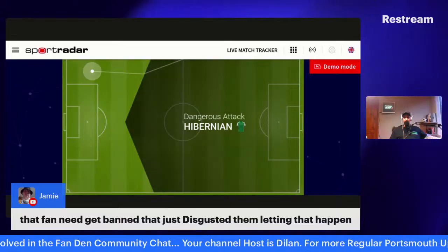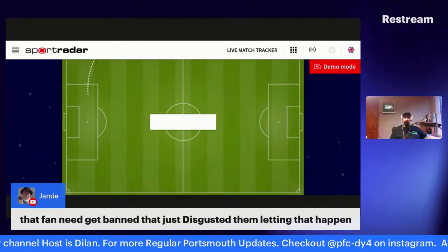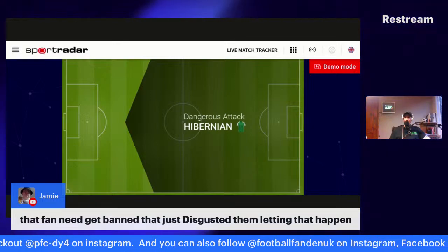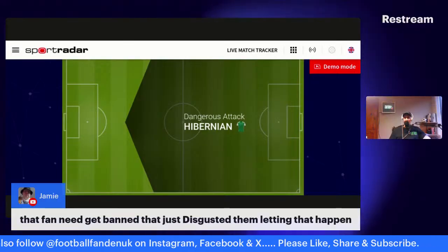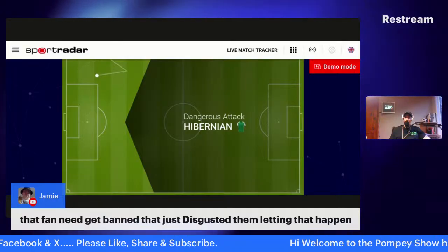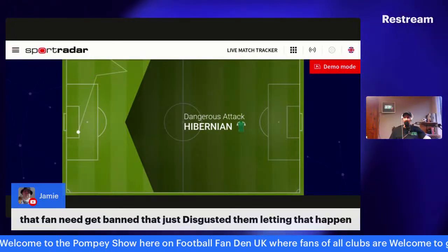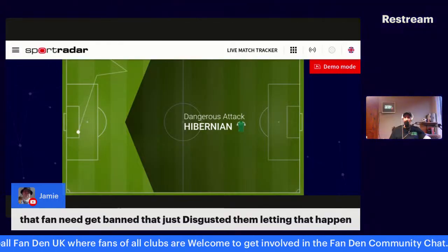Jamie saying that fan needs to get banned. That's just disgusting, them letting that happen. Yep, well, it happens quite a lot in Eastern Europe, mate. They don't show that sportsmanship like what we expect here in the UK and Western Europe. Unfortunately, Eastern Europe does resort to cheating to try and get an advantage. But same, we've seen it with the Spanish clubs. They do it as well. It is a theme, but yep, laser pen is bang out of order.